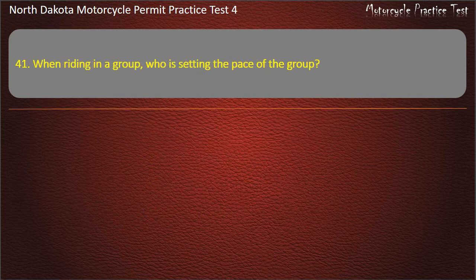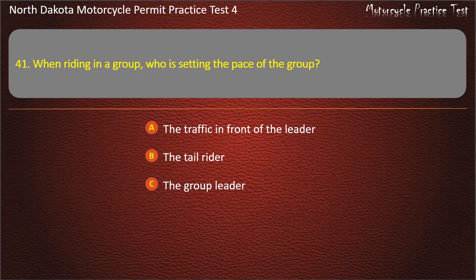Question 41. When riding in a group, who is setting the pace of the group? The traffic in front of the leader. The tail rider. The group leader. The middle group rider. Answer. The tail rider.